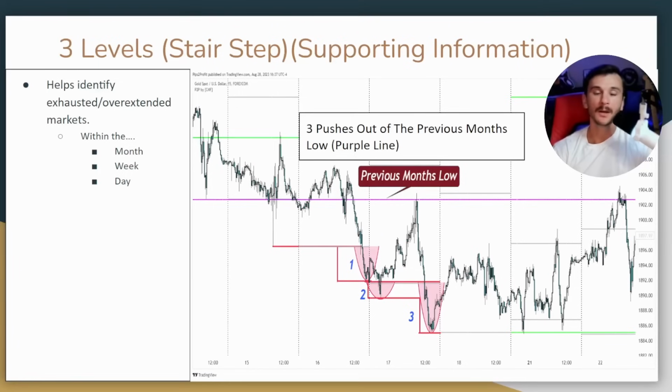Back up. Now, 3 pushes is actually a very large portion of not only understanding price action, but it's also of understanding this style of trading. So please, please, please go back, watch that video about the 3 pushes. It will help you a lot, I promise.